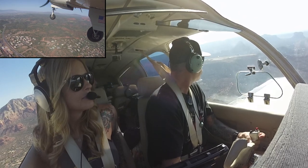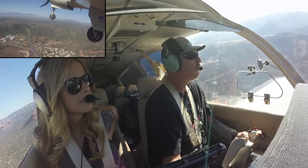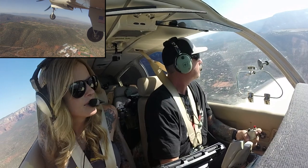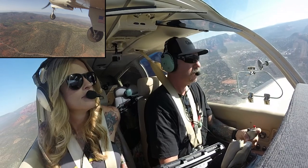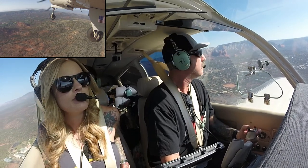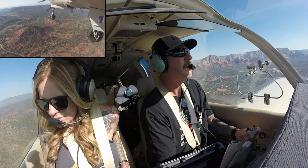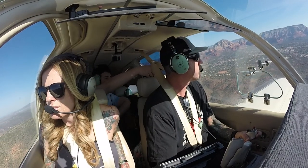Sedona traffic, Mount Bonanza, turning left base, runway 3, Sedona. Gas, undercarriage, mixture, prop, to go. Gears down. Gas, undercarriage, mixture, prop, flap switches, lights are on. Sedona traffic, Brown Bonanza turning final, runway 3, full stop, Sedona.